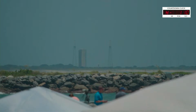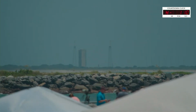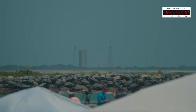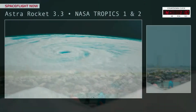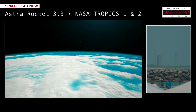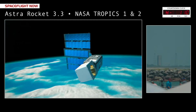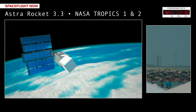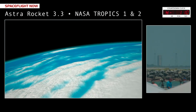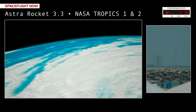This mission is carrying 2 satellites into orbit for NASA's Tropics constellation. The Tropics constellation will eventually consist of 6 satellites flying in formation in 3 orbital planes to study hurricanes. This animation from NASA shows what the satellites will look like when they're in orbit. Each spacecraft is about the size of a shoebox or a loaf of bread, with a spinning radiometer instrument on the end that's about the size of a coffee cup.